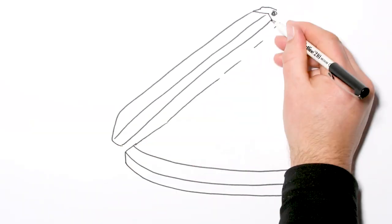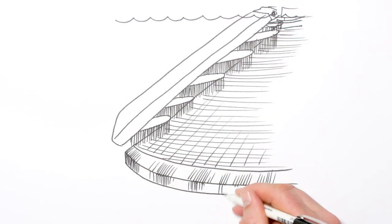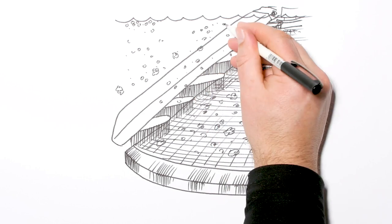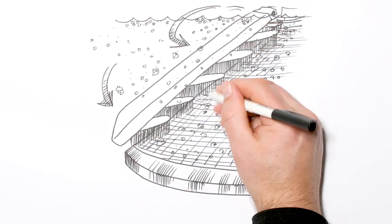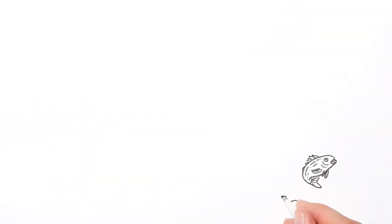Each screen is self-cleaning twice a day, with motorised rotating brushes preventing plants and other debris from building up on the screens. And because we're screening out drifting vegetation, it also means that pumps in the channel are blocked less often. A win-win. The benefits are immense.